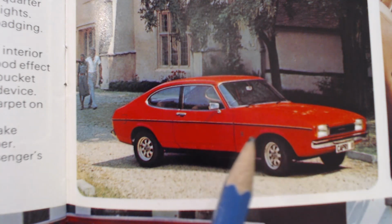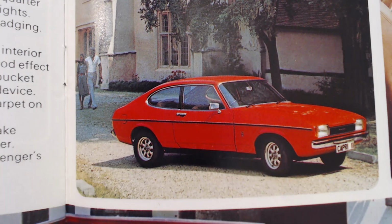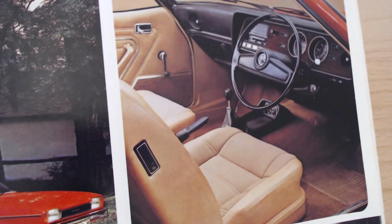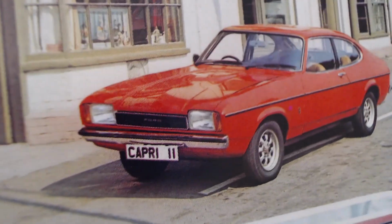You've got these extra door rubbing strips on there. And then if we look at the interior, still looks very basic to be fair, but we got things like a clock there. Yeah, it doesn't sound much, does it? I think it's certainly overall a much better model though.